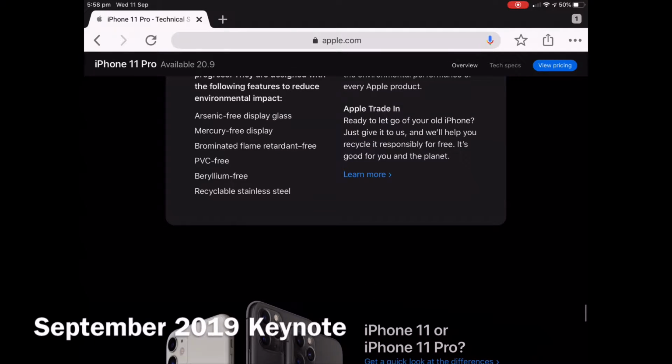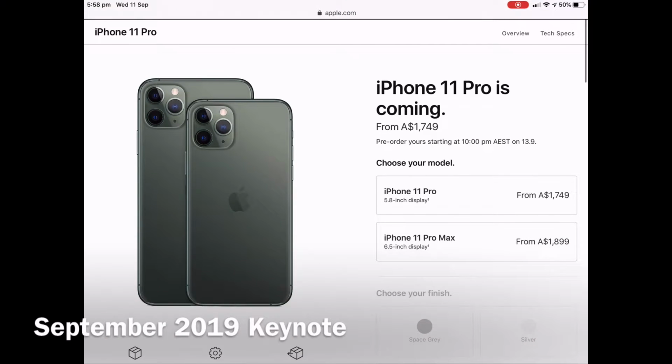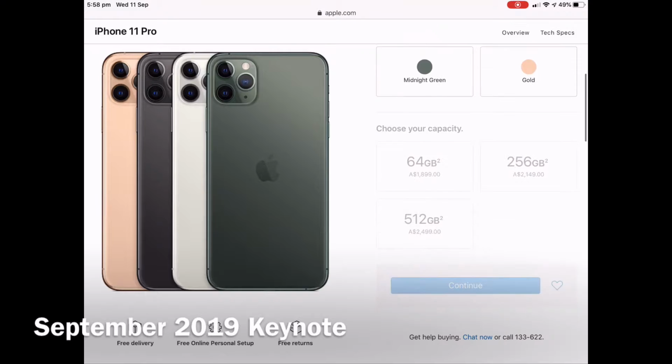So view the pricing. This is Australian pricing, to give you an idea. Sorry, my internet is very slow. So it starts from $1,749 for the iPhone 11, and the 11 Max is $1,899. But let's say we pick one. We'll go midnight green, and there's your price. So you're paying almost $2,500 for the top of the line iPhone.